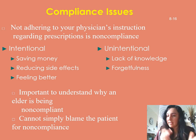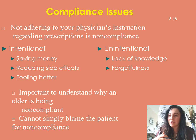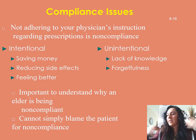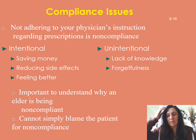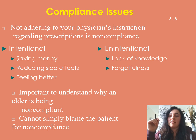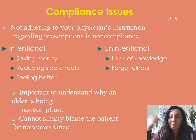There's intentional non-compliance and then there's unintentional non-compliance. Intentional non-compliance is usually because the patient wants to save money, or they want to reduce the risk of having side effects, or they already feel better, so why do they need the medication? And unintentional non-compliance might be because of a lack of knowledge, you just don't know what you're supposed to do, or it could be you just forgot.